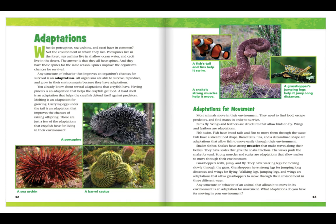Grasshoppers walk, jump, and fly. They have walking legs for moving slowly through the grass. Grasshoppers have strong legs for jumping long distances and wings for flying. Walking legs, jumping legs, and wings are adaptations that allow grasshoppers to move through their environment in 3 different ways. Any structure or behavior of an animal that allows it to move in its environment is an adaptation for movement. What adaptations do you have for moving in your environment?